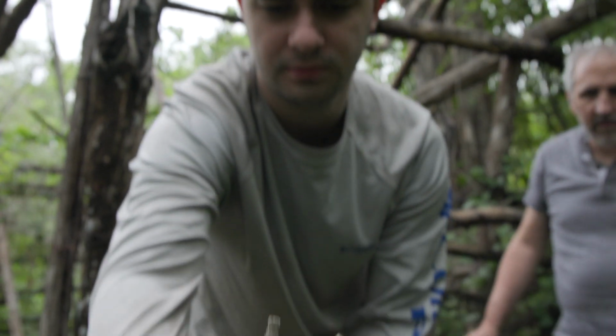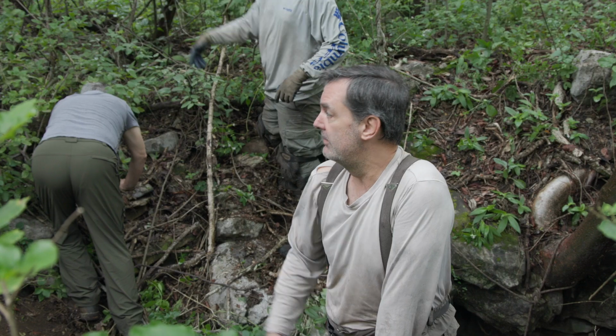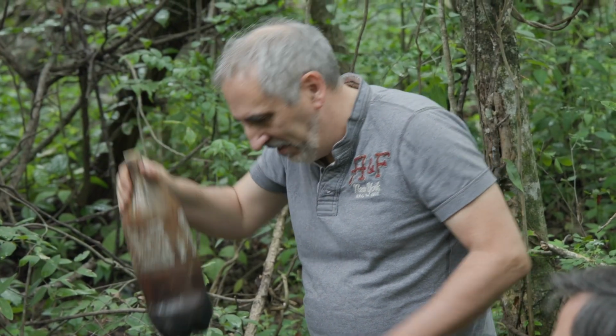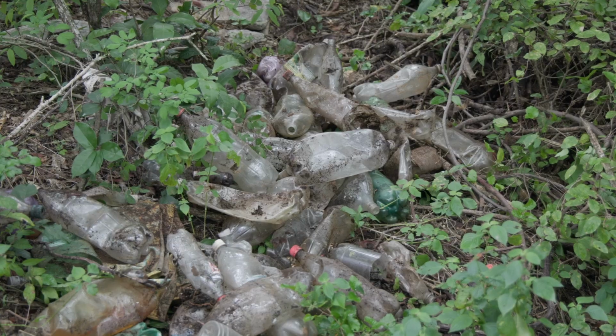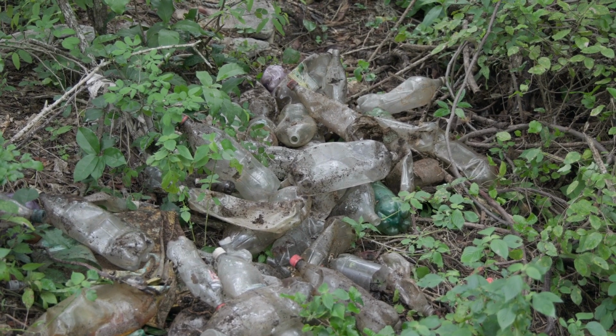Jordi just found those spark plugs. They're loaded with heavy metals. We're finding bottles that contain oils, general garbage. And all that is going to affect the water quality. I mean, it could even become poisonous.